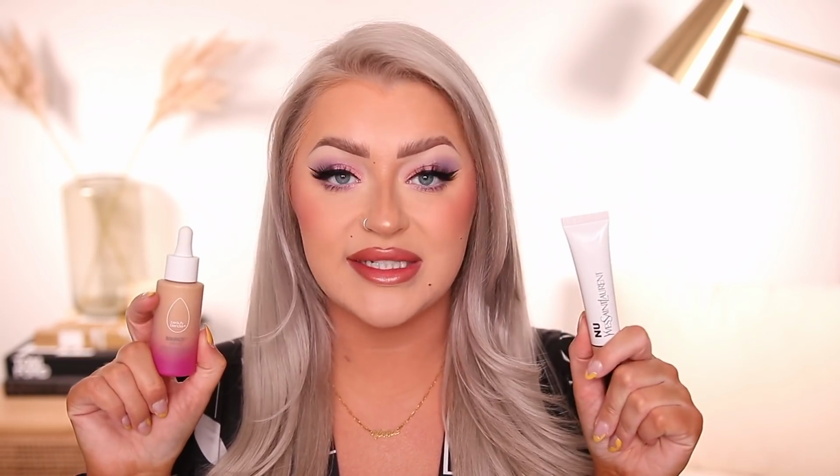So these two are sort of the same kind of vibe. I would say you can build the Beauty Blender up more if you really want to do a little bit more of a glam, medium to high coverage, whereas this is really just beautiful if you want to even out your complexion, add some mascara, some bronzer, some lip gloss, and be out the door. It's just beautiful because it wears well, gives me that dewy look, but it also evens my skin tone out and makes me feel confident. So these two really impressed me this year.